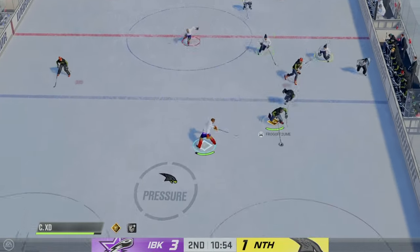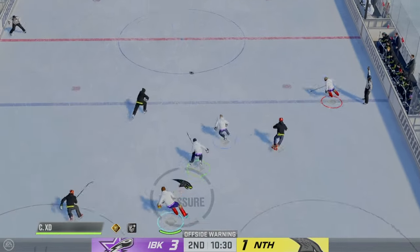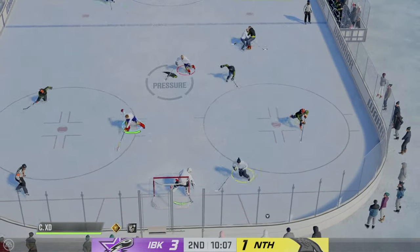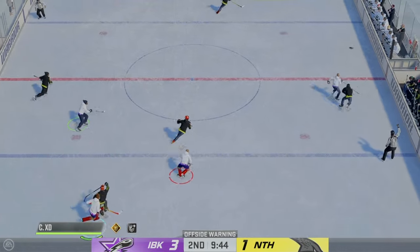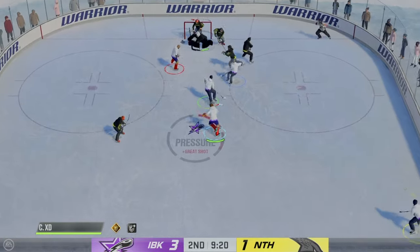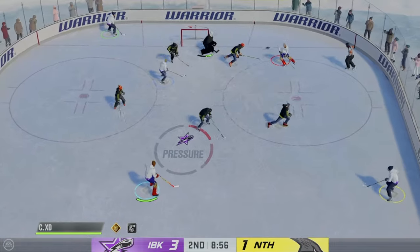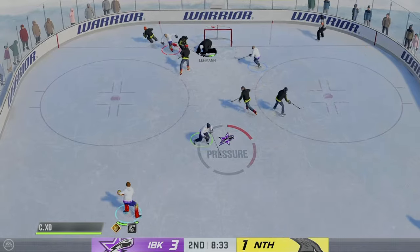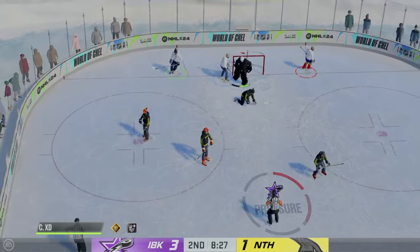Here they come, three of them. Dishes it off. Go, go, go! Trying to get the puck out of his own end. And he gets the job done. Big thumbs up clearing that one. Fantastic save! Here's a chance in front! And that doesn't go as it's off a stick. Oh, and just like that, steals the puck and goes the other way. There's the whistle as the goalie hangs on.